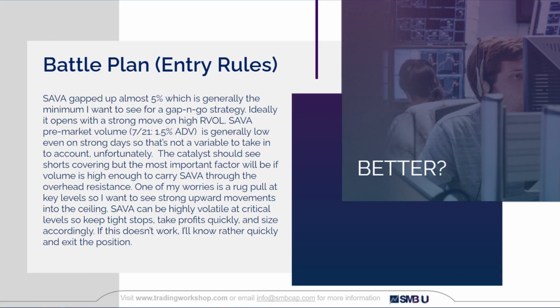So here is my battle plan going into SAVA. I generally like to look at gappers that have gone up 5% or gap down 5% for a gap and go strategy. I wanted it to open with a strong move on high RVOL. The pre-market volume, like we talked about, was only 1.5% of its average daily volume, which is pretty low, but that's just not a variable that I could have really taken into account because it doesn't do a lot of pre-market volume. I thought the catalyst should see shorts covering, but the most important factor will be if volume is high enough to carry SAVA through the overhead resistance.